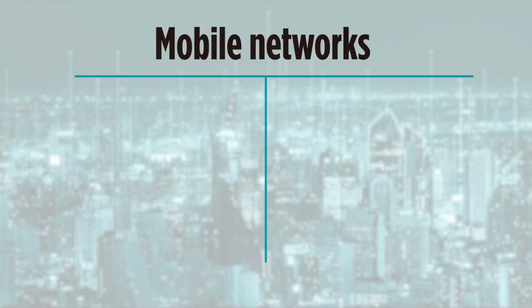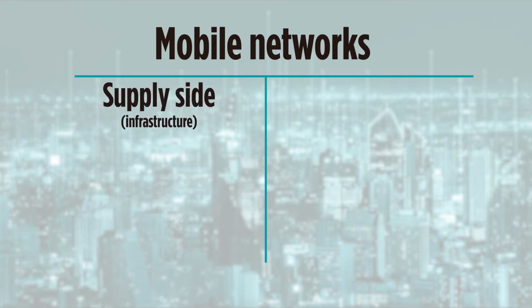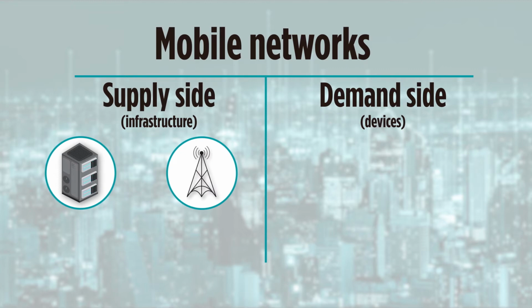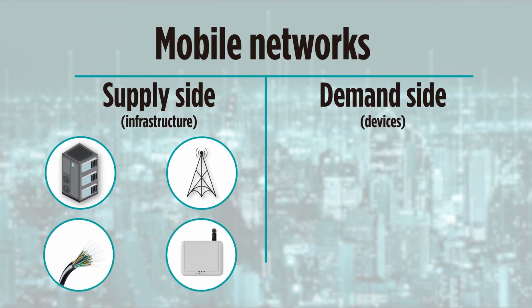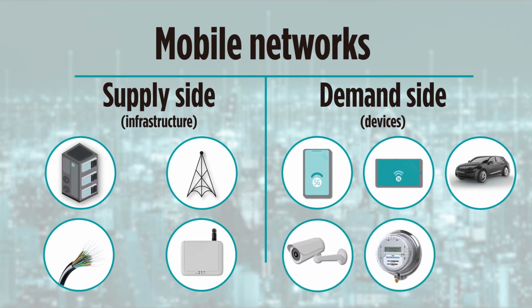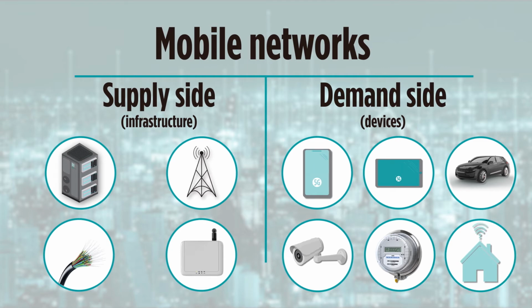These mobile networks can be divided into two realms: the supply side infrastructure and the demand side devices. The supply side infrastructure consists of the centralized servers, cell towers, base stations, fiber, edge servers and small cells, and all the supporting software that enables the communication. The demand side devices consist of all the things that will consume and create the data: the cell phones and tablets, autonomous vehicles, transportation infrastructure, machines, security systems, smart utilities, smart homes, smart cities, and smart farms.